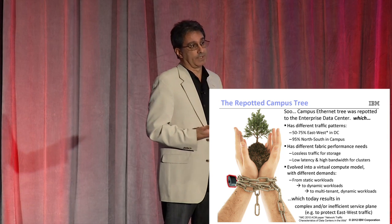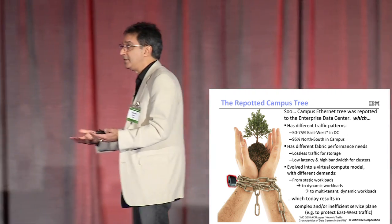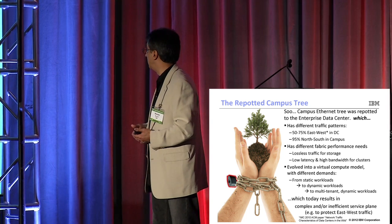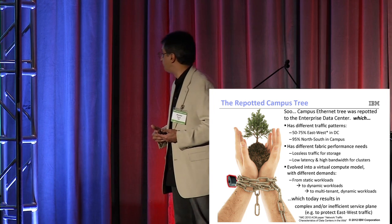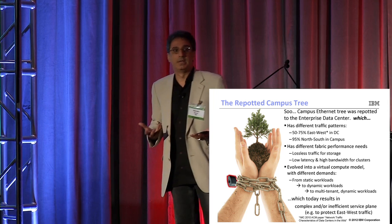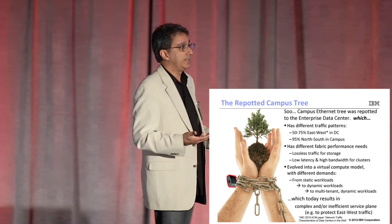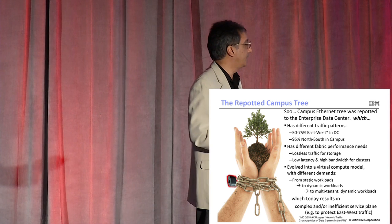We also have networks that are used for clustering inside of a database, which is a small network, or clustering in an HFT or in a financial analysis type environment, which requires very low latency and has a much larger scale. And then lastly, the model evolved into this virtual compute model, which went from these static workloads that were resident on physical servers to workloads that moved around. And when they move around, whatever state is in the network needs to move around with that workload. And oh, by the way, the workload for the service provider environment is multi-tenant, where the IP address spaces are completely overlapping, and you need to be able to support that.